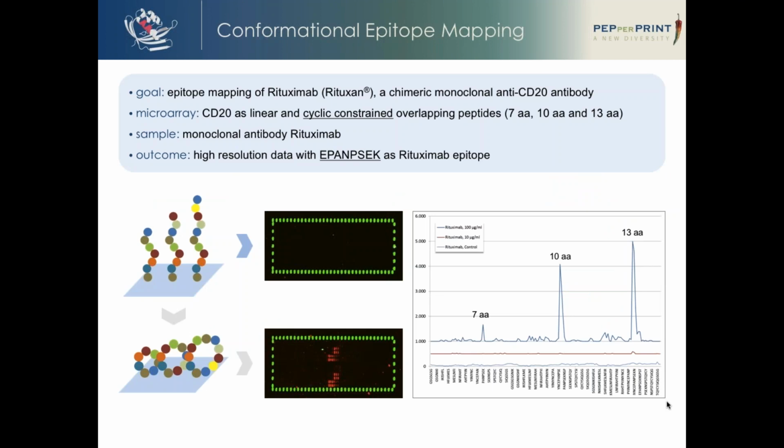So we started with the microarrays. We also did a linear array of that 15 amino acid loop and challenged it with rituximab. And as you can see here, there were no hits, which was to be expected. Then on the bottom, this is showing the array where the peptides were actually cyclized at 7, 10, and 13 amino acids. And then they were challenged with rituximab, and you can see there are clearly defined hits.